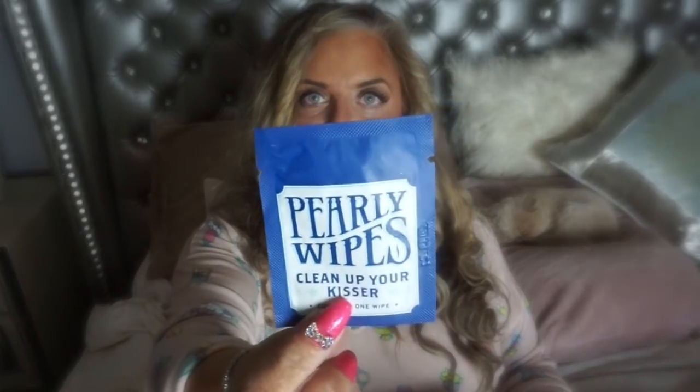I wipe, it seems like. So I have tons of different wipes in here. I have this, this is neat, too. I'll show you what this is. This is a Pearly Wipes Clean Up Your Kisser.